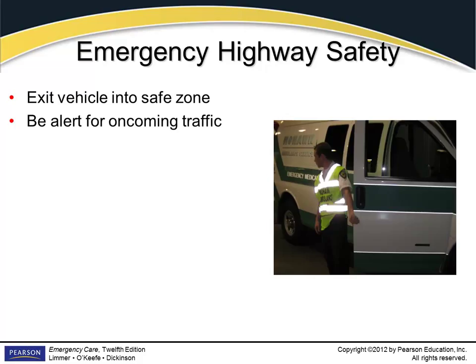The police said they had blocked the road off, and my pump operator is standing on the side of the fire truck, operating the handles, giving us water so we can put it out. And some car was doing like 65 miles an hour and came about that far from the truck, and he had to jump onto the pump panel to keep from getting hit. All right? So be alert to oncoming traffic.